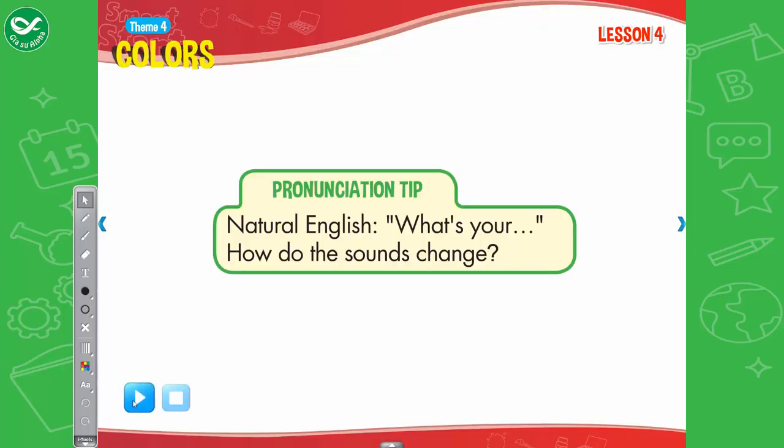Pronunciation tip. In natural English, what's your sounds like what's your. Listen. What's your favorite color?